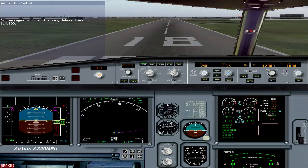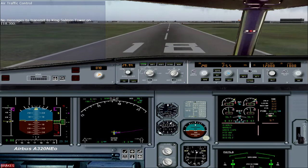I'm also going to apply a little bit more thrust than I normally would. Normally I would apply 8 degrees flaps. Today I'm applying 16 degrees flaps, and that increases the lift on the wings by creating a larger arc on the top side of the wing versus the bottom. Creates more lift.